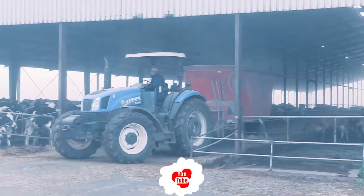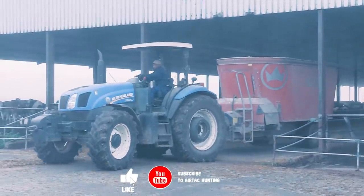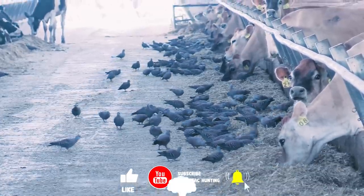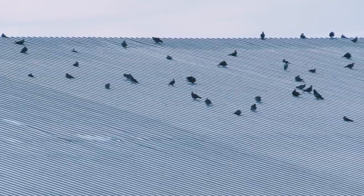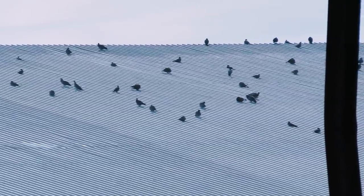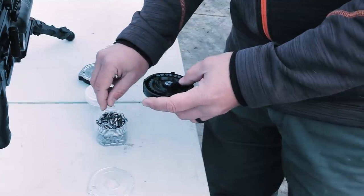The fog was pretty heavy, but that didn't stop the pigeons from coming out once the feed got delivered. Their sheer numbers are mesmerizing, and left unchecked will become an even bigger problem for this farmer. As soon as the tractor with the feed left, they were literally everywhere, and it was time to get ready to take care of this big problem.